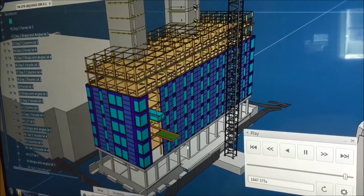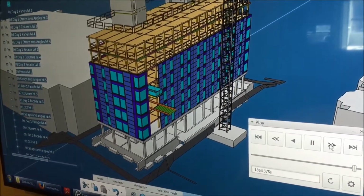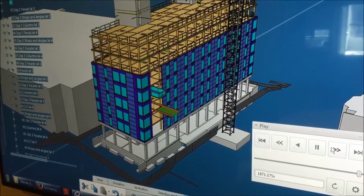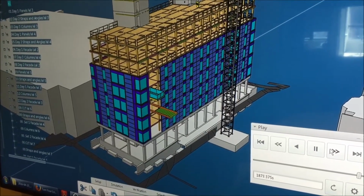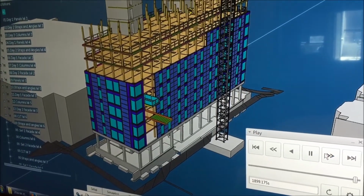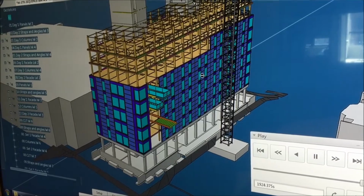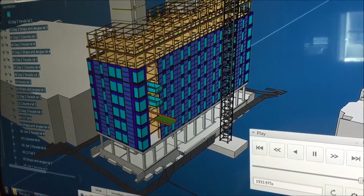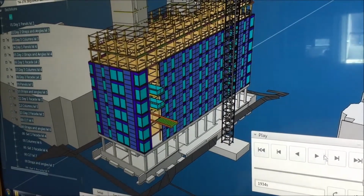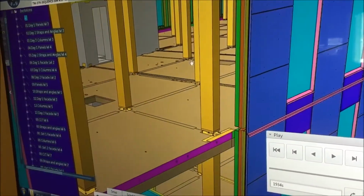Perfect. Once you get to the end, maybe fly into, let's say, the 6th floor, put it in perspective and show us the level of detail. Obviously, we're seeing it at the macro level, but if you zoom in, there's pretty good detail in this model, right? The model is much more detailed, but for the purpose of this animation, we didn't put every single detail here.